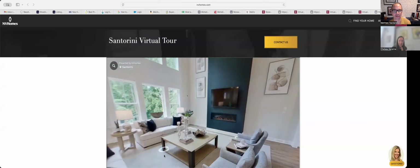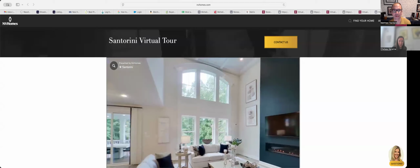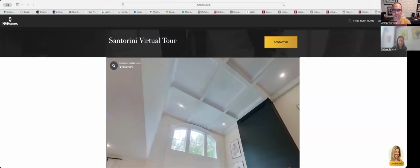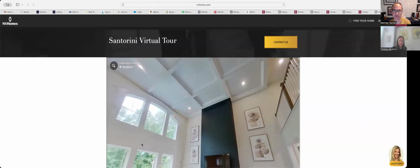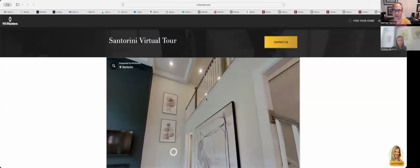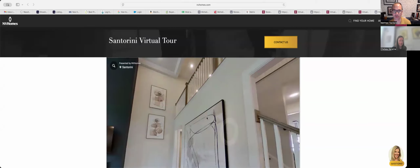This also has the Crawford ceilings, which a lot of people love. So you've got the two-story beautiful ceilings. I love the fireplace, how it goes all the way up. That's really cool. Then you have the open loft area up here. Beautiful design.